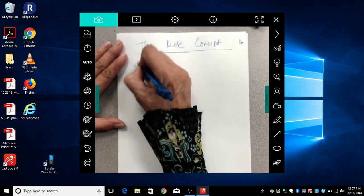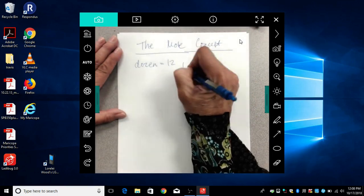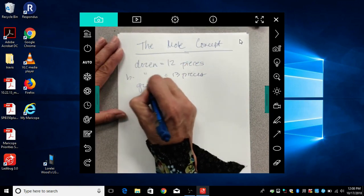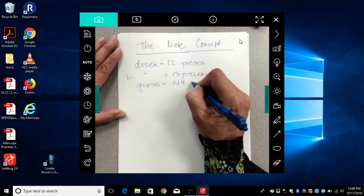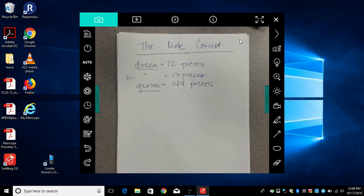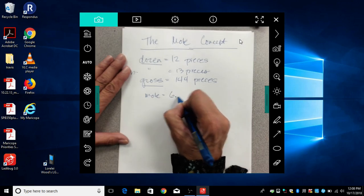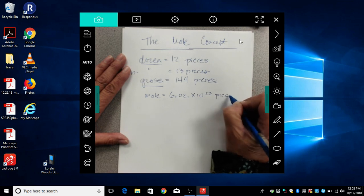Now, we talk about the quantity of a dozen. A dozen equals how many pieces? 12 pieces, all right? If we say it's a baker's dozen, then it's 13 pieces. If you have a gross of something, does anybody know how much a gross is? It's a dozen dozens, it's 144 pieces, all right? So these are all words that we use to represent a numerical quantity of something. In chemistry, we use the mole, and the quantity of a mole is this enormous number, 6.02 times 10 to the 23rd pieces of anything.